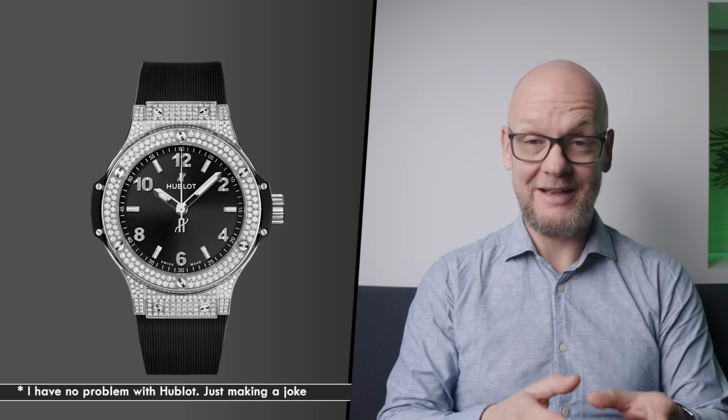You need luxury materials, gold, platinum, ceramic. You want high polish detailing. You want intricate finishing. You want detailed dials. You can't get away with an unadorned movement. Possibly you even want precious gems. Complications, they're also an option. With all I've described, that's a 38mm Hublot Classic Fusion with pavé diamonds. See my point? Okay, it's an ugly watch, but it's a Hublot, so whatever.